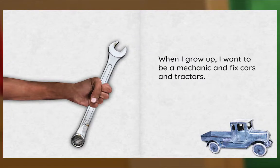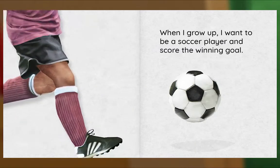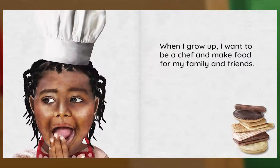When I grow up, I want to be a mechanic and fix cars and tractors. When I grow up, I want to be a teacher and teach children to read and write. When I grow up, I want to be a soccer player and score the winning goal. When I grow up, I want to be an astronaut and fly to the moon. When I grow up, I want to be a chef and make food for my family and friends.